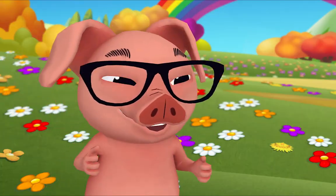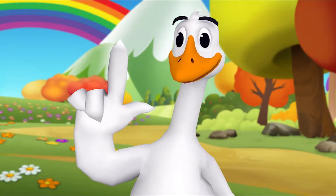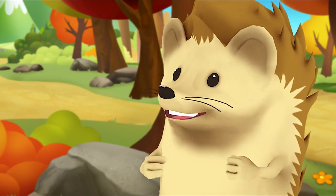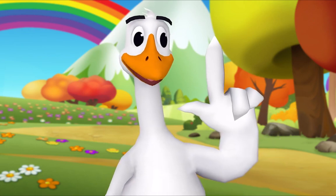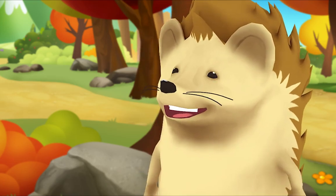Mr. Goose, can we trace a letter? Absolutely. Let's practice making the letter B. Who can think of a fun way to do it? Let's make letters in the sky with clouds. Well, that sounds like a great idea. Hedgehog, show us how. Okay.